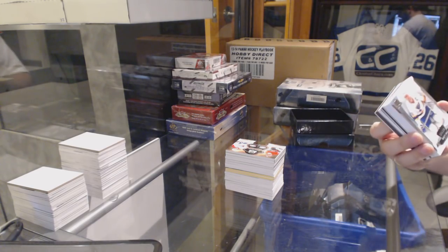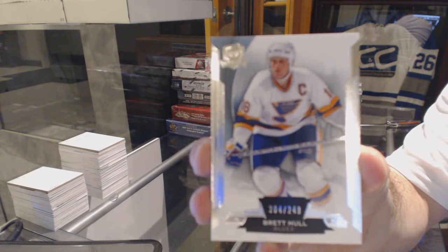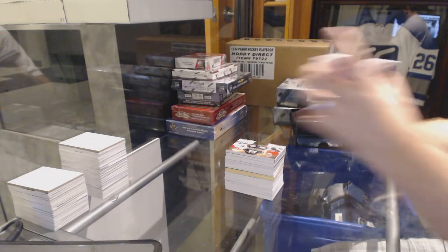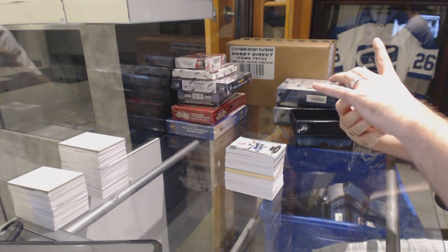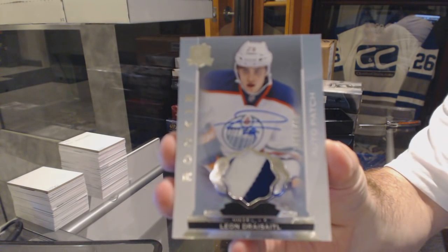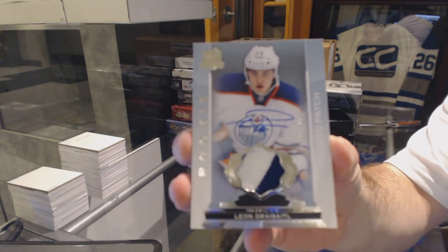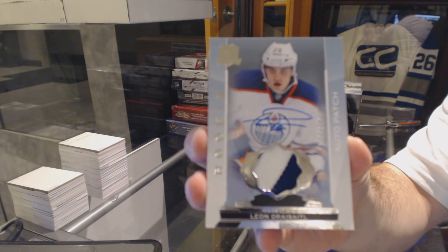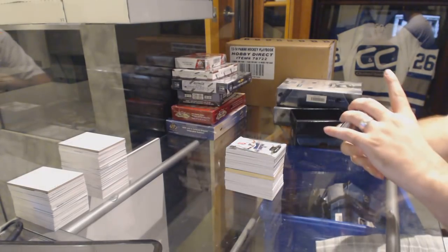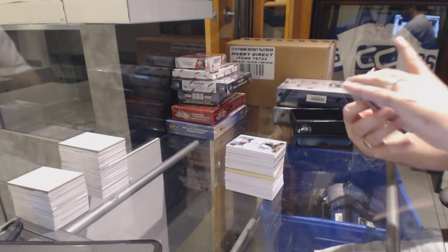Who we've got for the St. Louis Blues, 249, Brett Hull. Brett Hull. Wow. For the Oilers, the 249, two-color rookie patch auto, Leon Draisaitl. Leon Draisaitl. There's an Oiler.